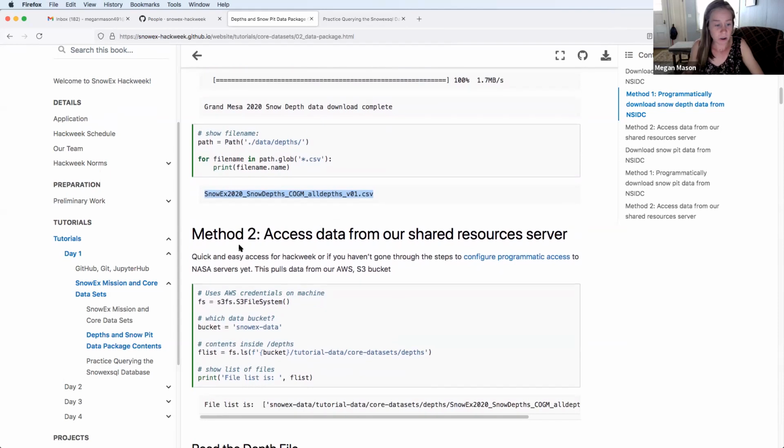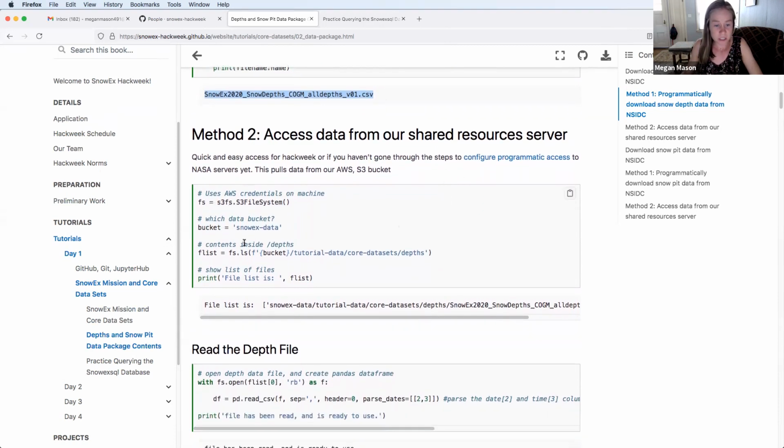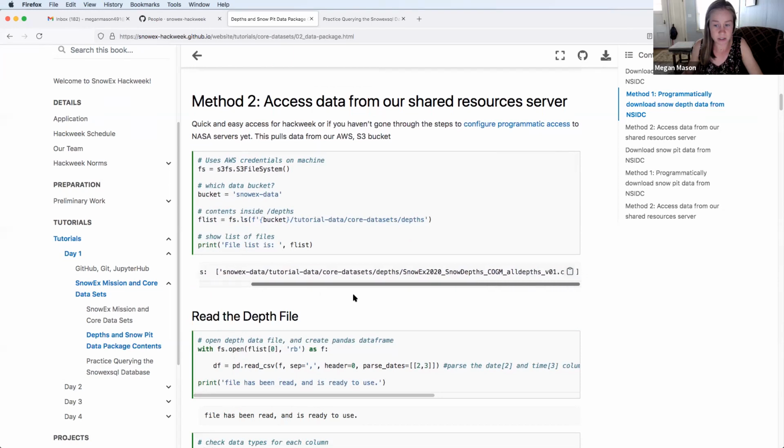It's possible that if you weren't able to configure your programmatic access, those 2 steps would fail for you. So you can ask me and I can walk you through how to configure that programmatic access. But for right now, a good way that everyone can use the data is to grab it from our shared resources server. This bit of code here is going to help link you to that. We're grabbing from the Amazon Web Service buckets that we have. We've labeled the bucket SnowEx data, and I'm asking for a file list. This file list contains 1 file that's the same file, and everyone is able to grab that.